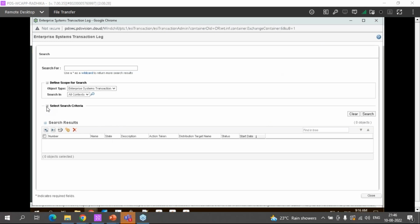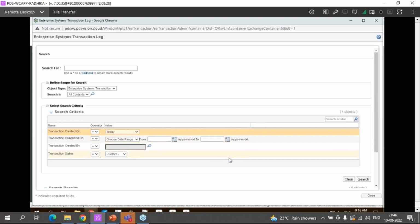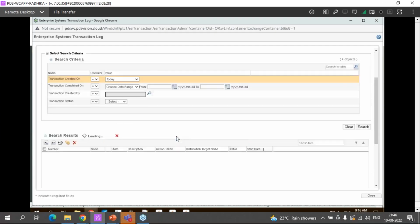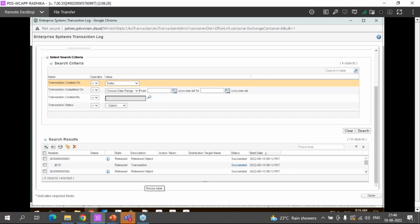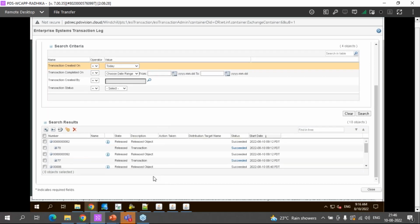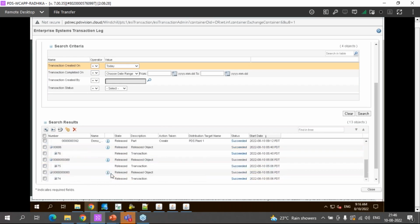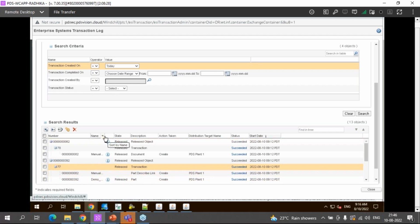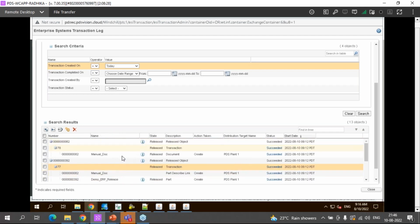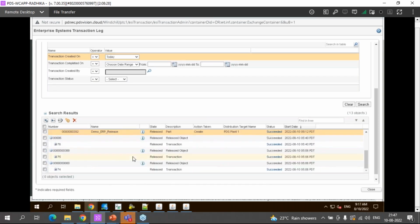So let's search for all the transactions that happened today. If I choose a date range over here, say today, and I click on search, we will get to see what all objects were released today. The latest one was the one with a part and a document. If we expand this, we will get to know that there was a document and a part that we sent. There was one manual doc, and this is the demo ERP release, which was the part that we sent.